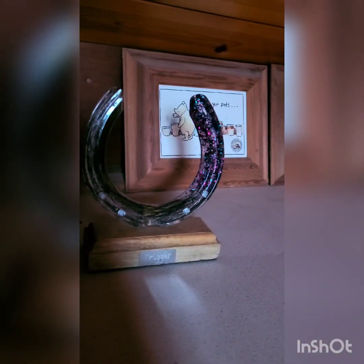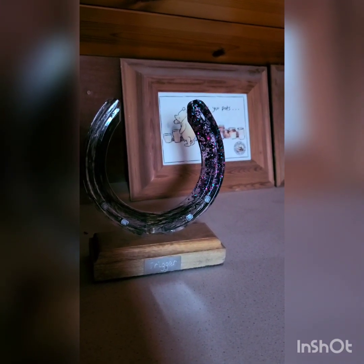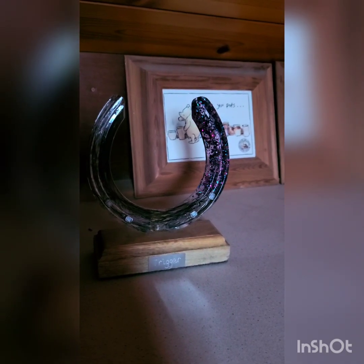I've also got a horseshoe filled with some hair. It's a resin horseshoe made by a lovely lady. It was done by my friend when my horse passed away, and that was Trigger.